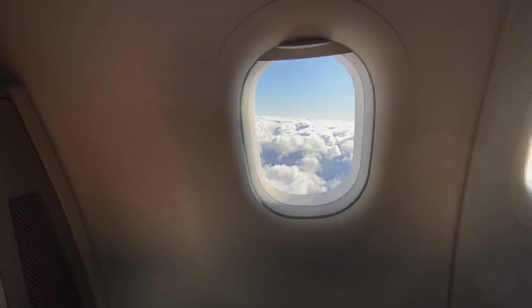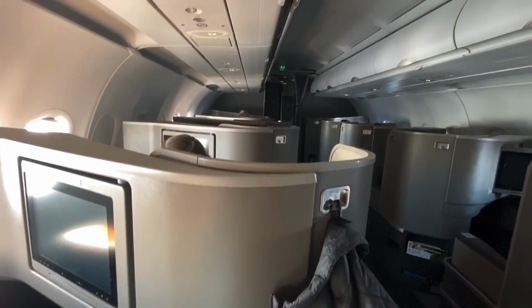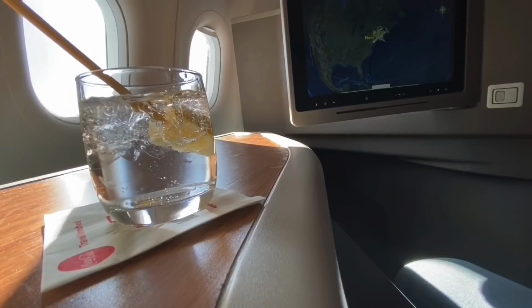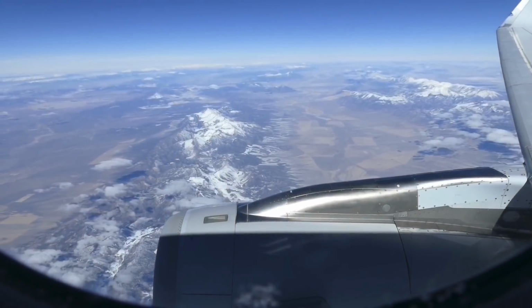What's more, if economy is more your budget, the 2 business class seats are available to economy ticket holders, who may have paid as little as $40. American and One World frequent flyers will get first choice on those seats in an economy ticket, but they eventually open up, if there are any left, 24 hours before departure to everyone else.